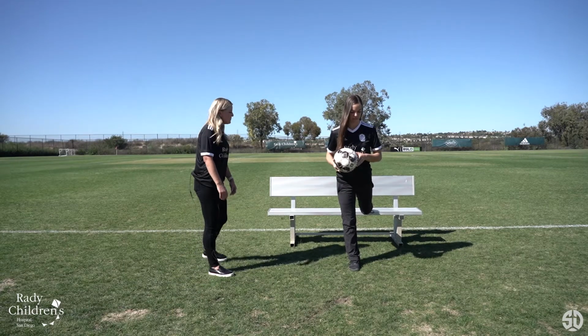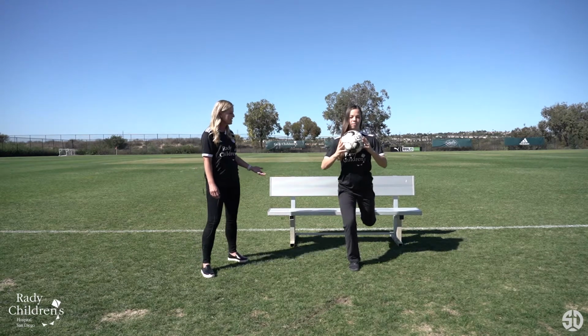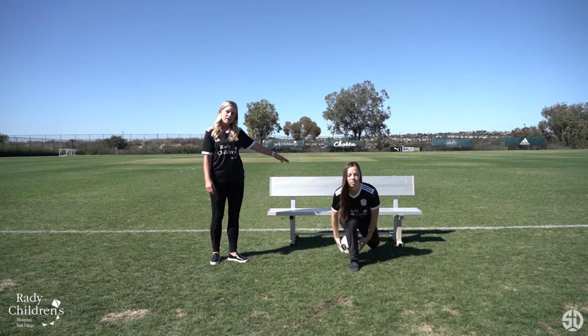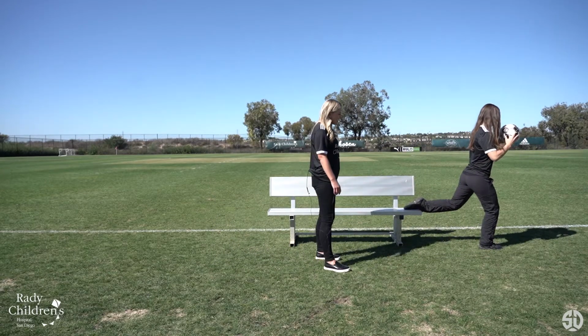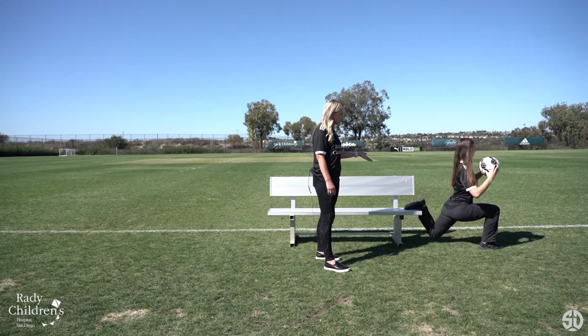Okay, next we have the Bulgarian split squat. This exercise is primarily working on quad strength. One leg is back behind with the foot resting on a bench or a chair. You can hold a ball for added challenge. Your front leg is going into a squat. Make sure you keep your weight more on your heel, especially as you press up.